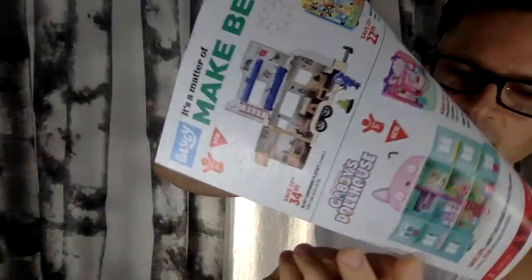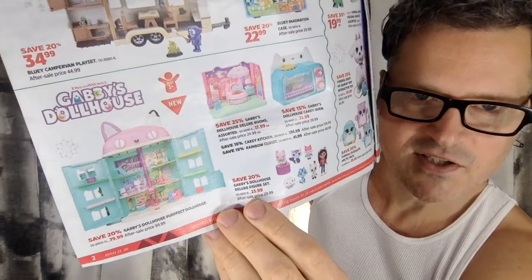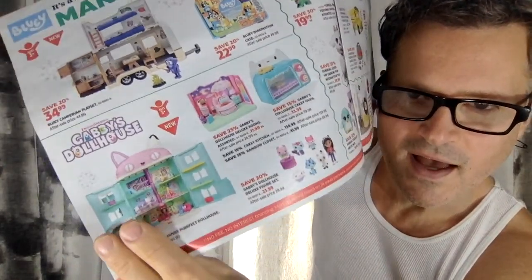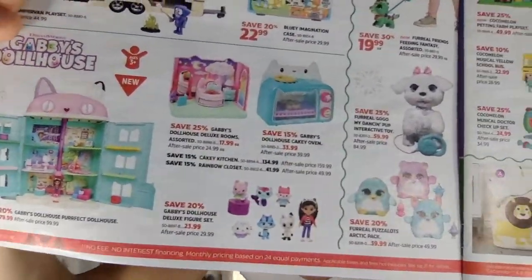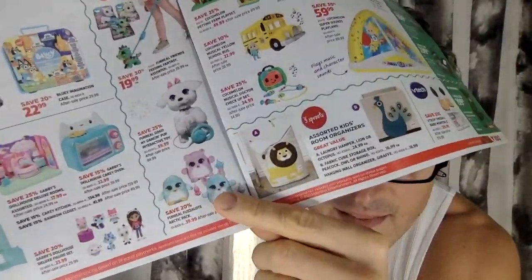And then this girl, I've seen her around for some time. She showed up at Toys R Us, Gabby's Dollhouse. Must be a cartoon on Netflix or something. This used to be a size figure that I really like to collect, but I don't like her. It's kind of Harajuku-y, which I like. These things I see in the store a lot and think that they're really cute.